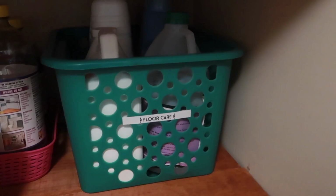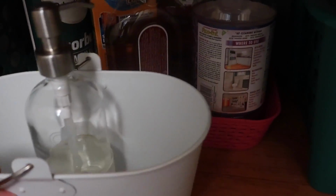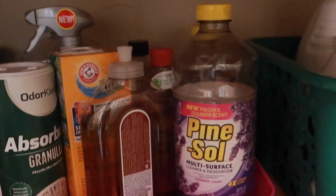And then down here in this basket I have floor stuff. So I have some cleaning vinegar, some carpet shampoo, some extra Bona solution. And then in this one back here is stuff for my floors as well. So I have Pine Sol. Let me turn that around actually. I have some Pine Sol.